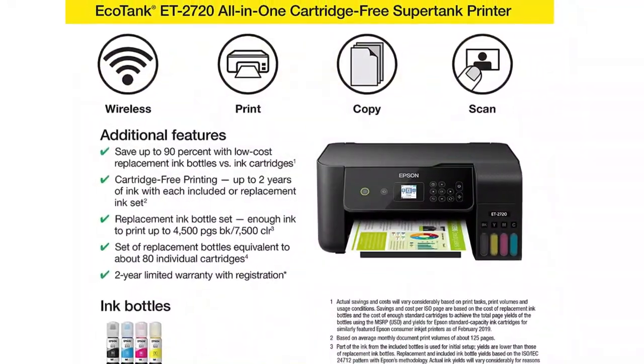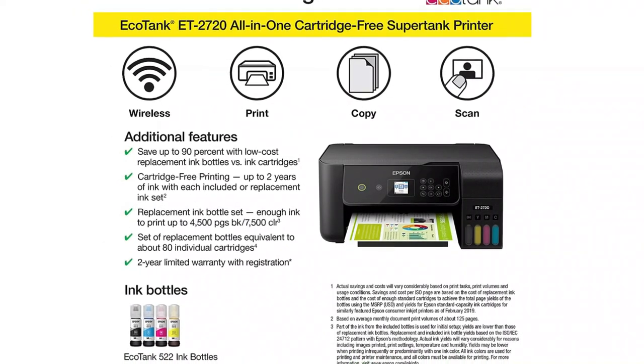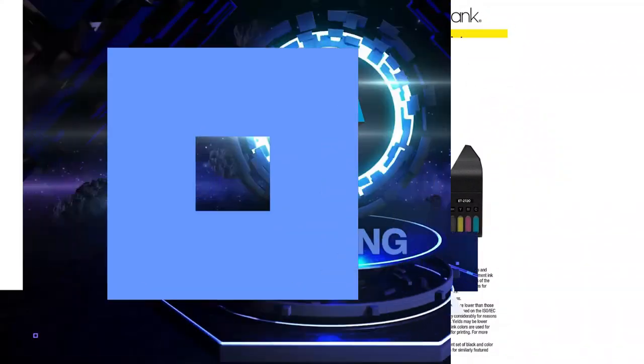Users of this device must refrain from purchasing inks that were not recommended by Epson. These substandard inks can damage the machine. This machine is stress-free and ensures time conservation for other productive ventures.